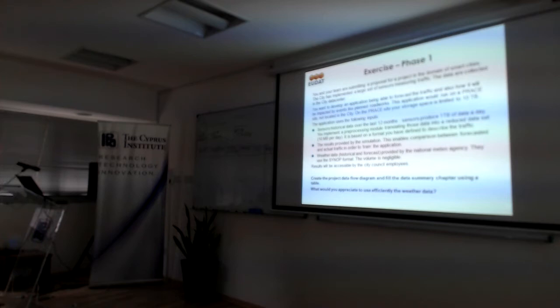Input is 1 terabyte of data daily. Yes. And after I integrate the processing module, it's reduced to 10 megabytes. Yes. So from 1 terabyte you extract 10 megabytes of data. This is all I need. Yes, this is all you need. Just for the sake of the exercise.